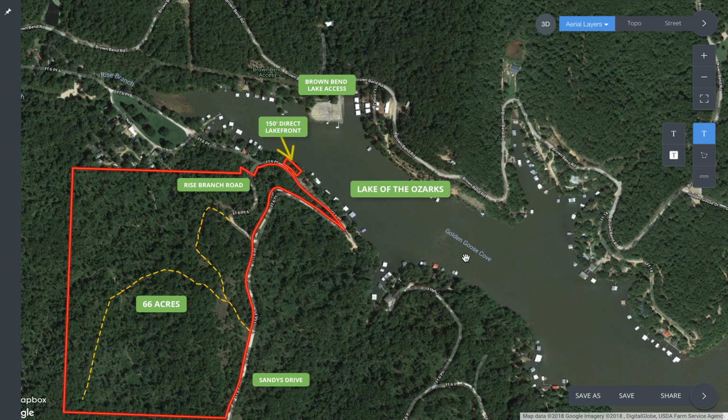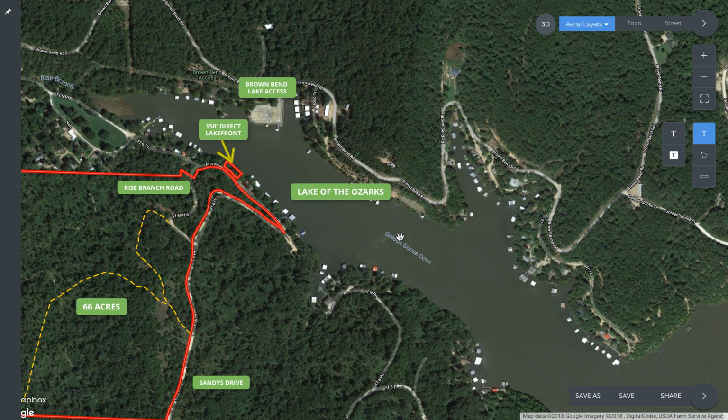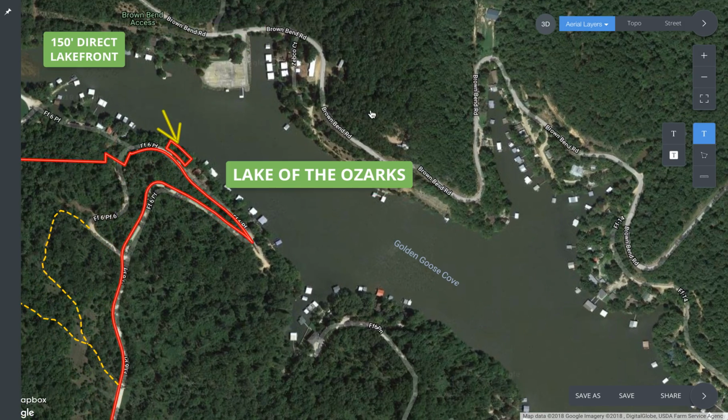And one of those is, you're off the main channel, so you're a little buffeted. You're off from some of the major activity. But Golden Goose Cove is a large enough cove that you can actually tube and water ski and everything right in the cove. You don't have to go out to the main channel for that, which is really nice.